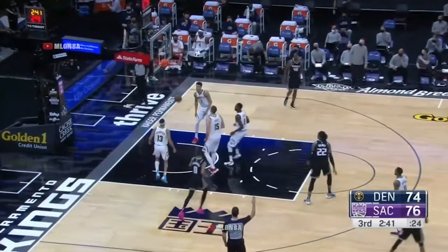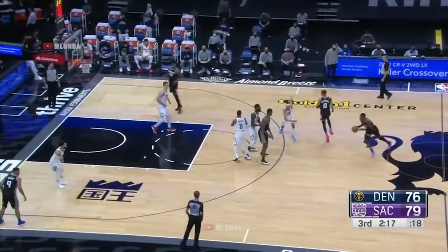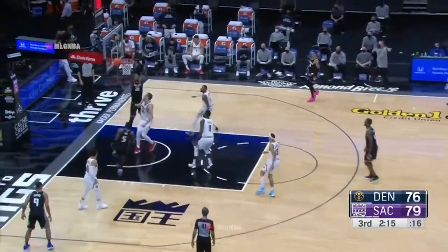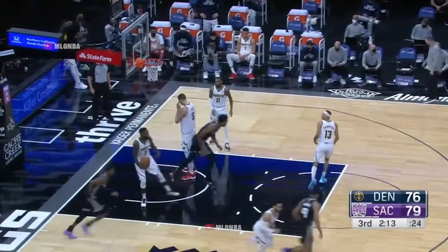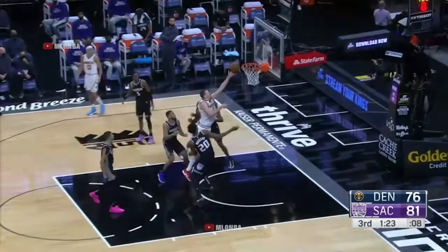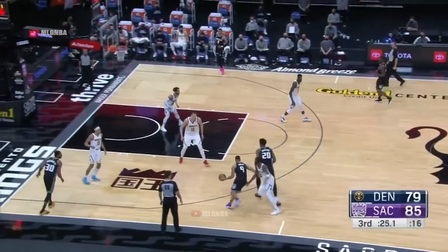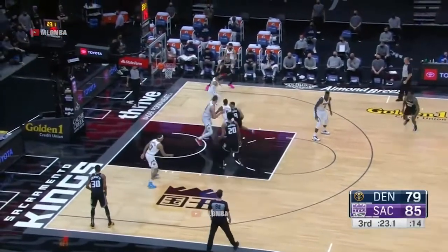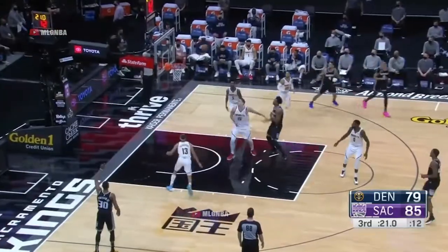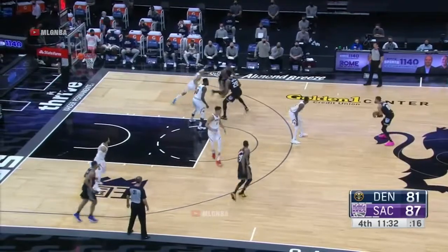Fox from deep. The three. Good. Beautiful delivery at the basket by Jokic. Fox getting downhill. The lob. And Whiteside at the other end. Jokic wants Whiteside one-on-one. Whistle, foul, and count it. Wow. Joseph slaloms around the screen. Back to Whiteside. Little jump hook is money. And Robinson for Sacramento.